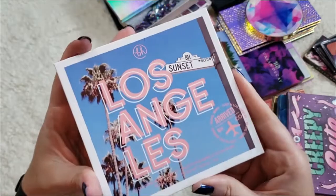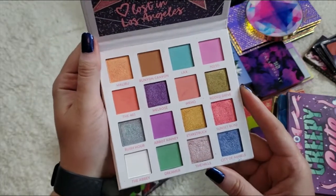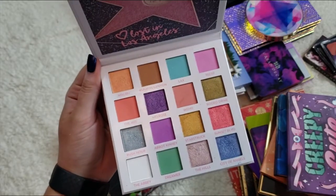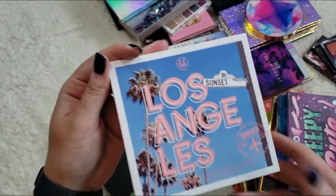And then we have the BH Cosmetics Lost in Los Angeles palette that looks like this. And, ooh, okay, so I'm kind of actually on the fence about this one because there's some really lovely pastels in here and some really beautiful shimmers, but yeah, I'm gonna keep it.